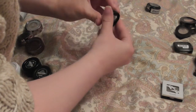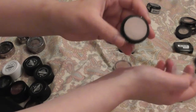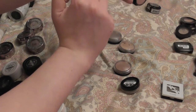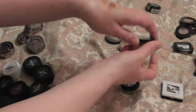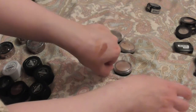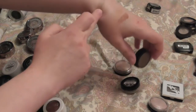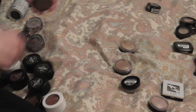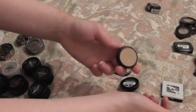Then I have the shade Savage Rose, which is like a beautiful kind of frosted pink. I haven't used that quite as much as the other ones. It's like a taupey pink almost. See, it's quite a cool tone pink. We have Burnt Bark as well, which is one of the first shades I picked up. It's more of a true taupe. And then lastly we have Almond, which I'm not going to swatch because it's basically just a highlight shade.